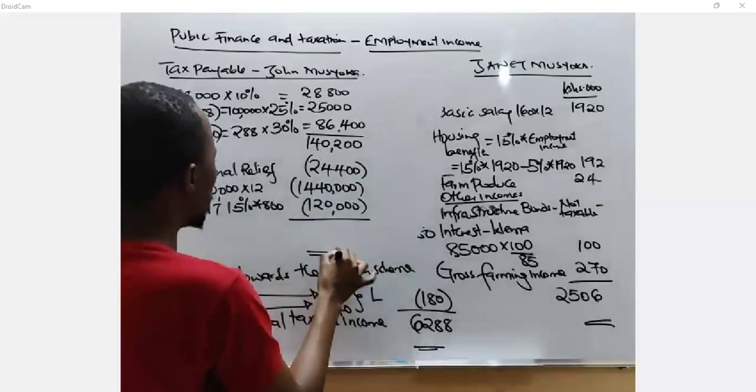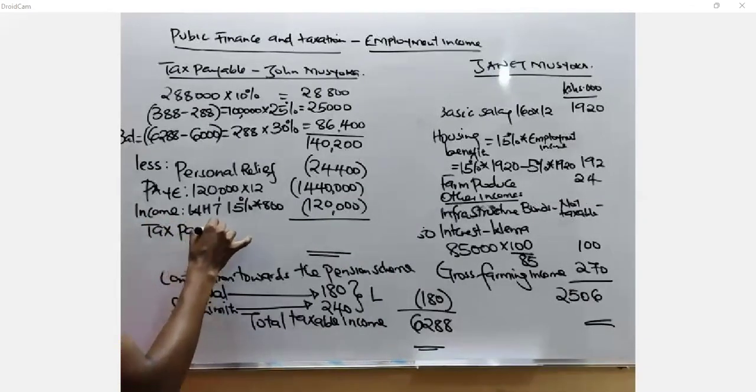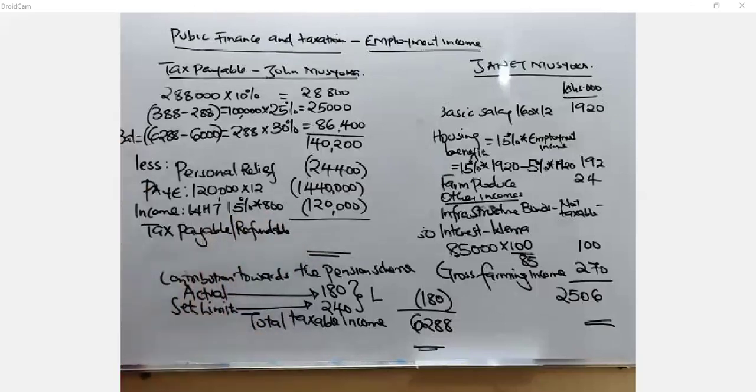Right? Now, let us look at the tax payable or refundable. Are we having the tax payable or refundable? Is our tax payable or refundable? The tax of ours, is it payable or refundable? Let me start with Vincent Mwathe. What is our answer there? What is our answer here?